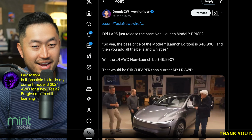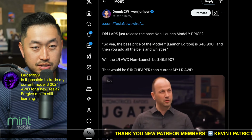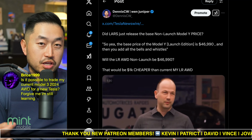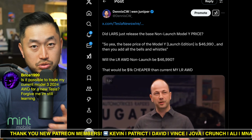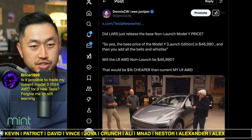Slight increase, 5%, right? Is it possible to trade my current Model 3 all-wheel drive for a new Tesla? Forgive me, I'm still learning. Bryce, it is possible, but you most likely will lose a substantial amount of money due to depreciation of the current vehicle versus the new vehicle.